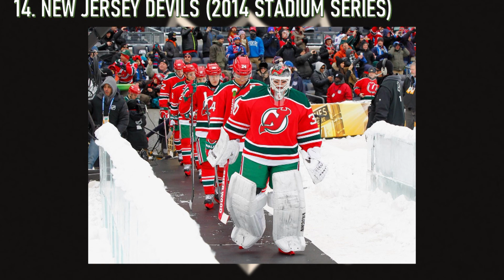I don't know if it should be their normal jersey, but I think it looks better anyway. If it became their normal jersey, maybe it'd be too much. You'd just see it all the time, and it would kind of wear off on us, but I do like it. I think this is so good. And I do think it's the best Devils jersey. Well, at least in terms of that style with the green and red.